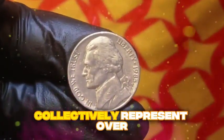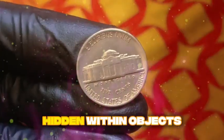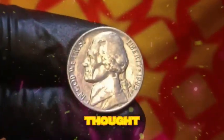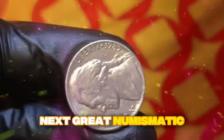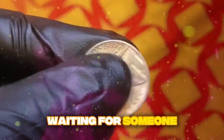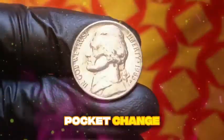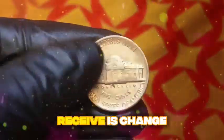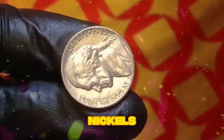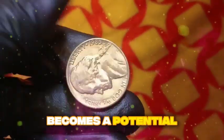These coins collectively represent over $460 million in value hidden within objects that most people handle every day without a second thought, demonstrating that the next great numismatic discovery might be sitting in your pocket right now, waiting for someone with the wisdom to look closely at what others dismiss as merely pocket change. Every coin you receive is change, every roll you buy from the bank, every handful of nickels you count out for parking meters or laundry machines becomes a potential lottery ticket.